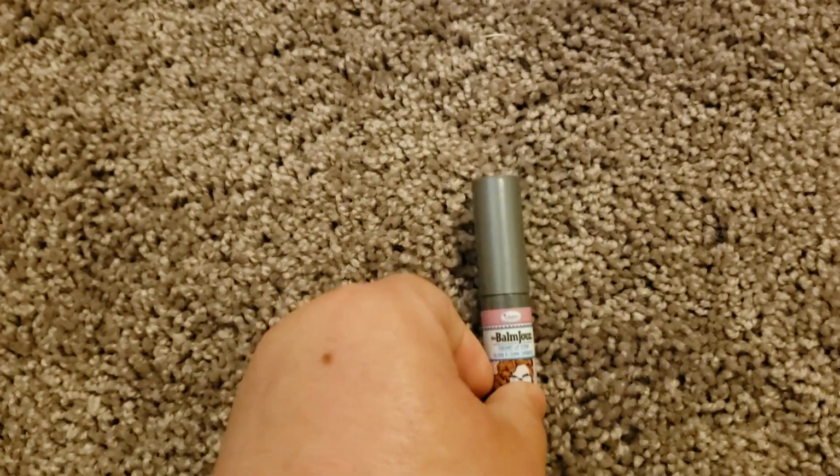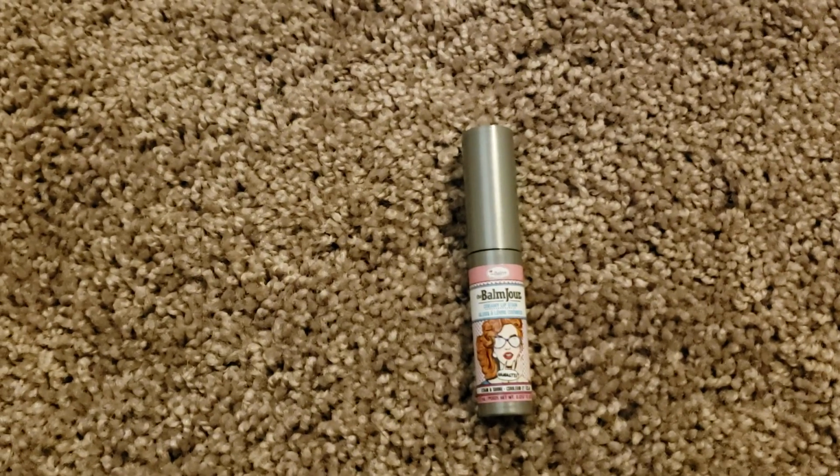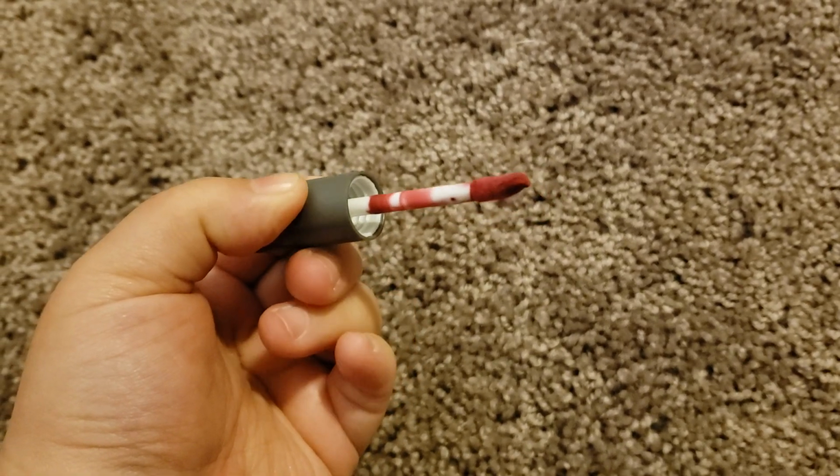The second thing that I got was from The Balm. It is Bonjour, kind of like bonjour, but it's Bonjour. And let's see what's inside. It's in this really pretty reddish color, and it's a stain. And yeah, it'll go well. Let's see, what else did we get? Hold on, let me close this up so I don't ruin the lip stain on my carpet. The next and last two things that I got, one of them was this.